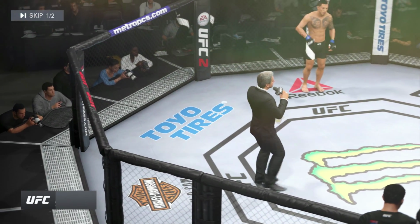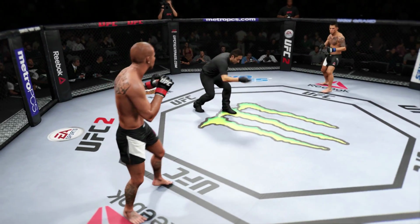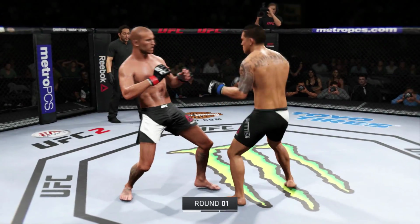Ladies and gentlemen, this fight is 3 rounds in the UFC. Donald Cerrone, Anthony Pettis. Here we go. Fight scheduled for 3 5-minute rounds.